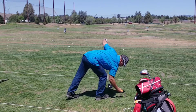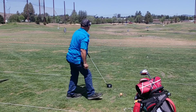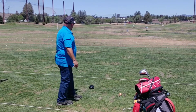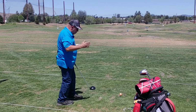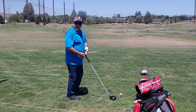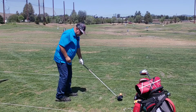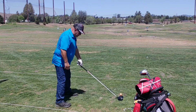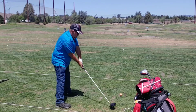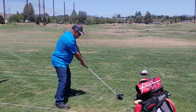So right now I have my other video camera set up. It's zoomed in on the Toyota with the 150 marker and the 200 marker just inside the frame of the camera. So if I hit them straight towards the Toyota, we should catch him. We'll see.